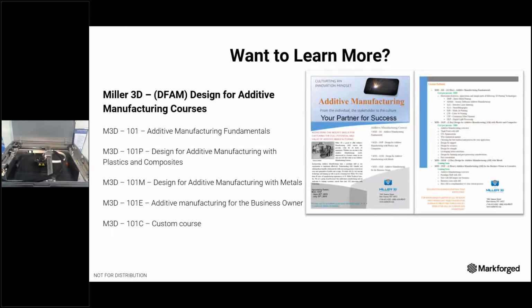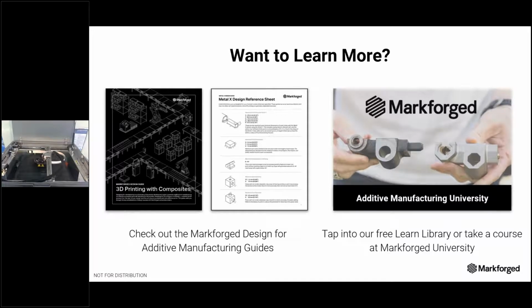So we have these courses set up. We have plastics, composites, we have a metal, we have a business owner. We also have a custom course. We could come on site, or once things begin to reopen, we'll have some dates set up here at our office. Markforged also has their own university.